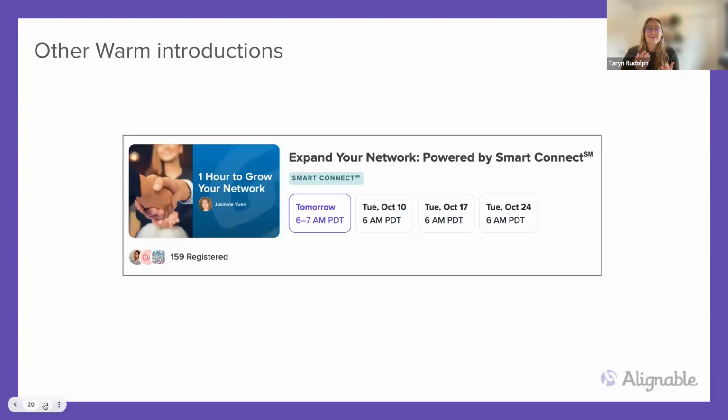Cool. So we've talked about connections from people you know. We've talked about using the second degree network to get warm introductions via the people you know. So let's talk about one other way to get those sort of warm introductions where trust is built in from the start. And I want to highlight specifically Alignable's virtual networking events called Smart Connects.